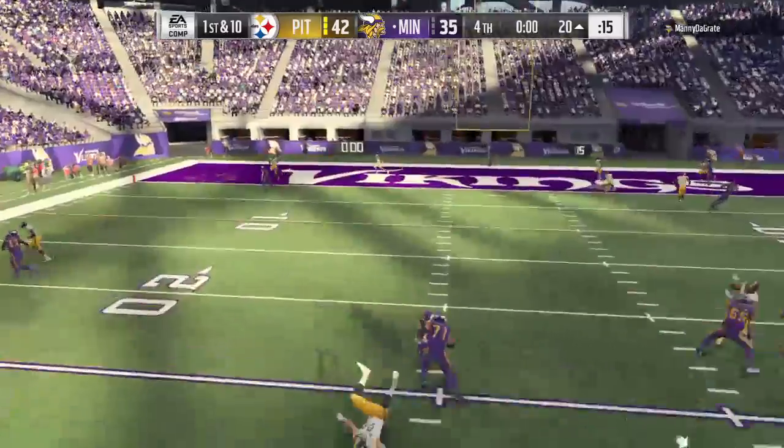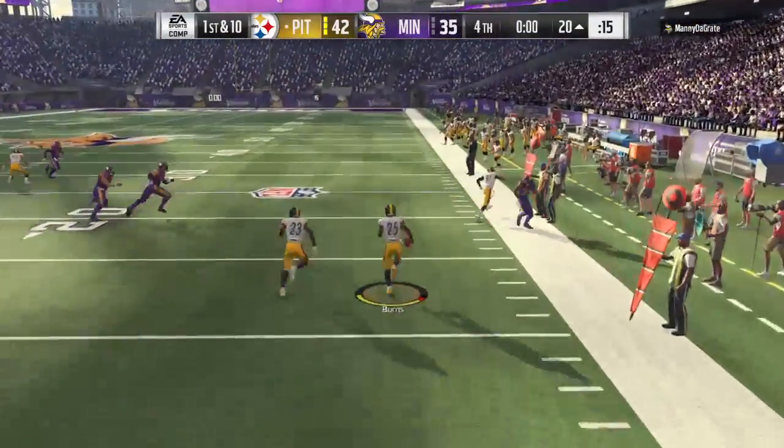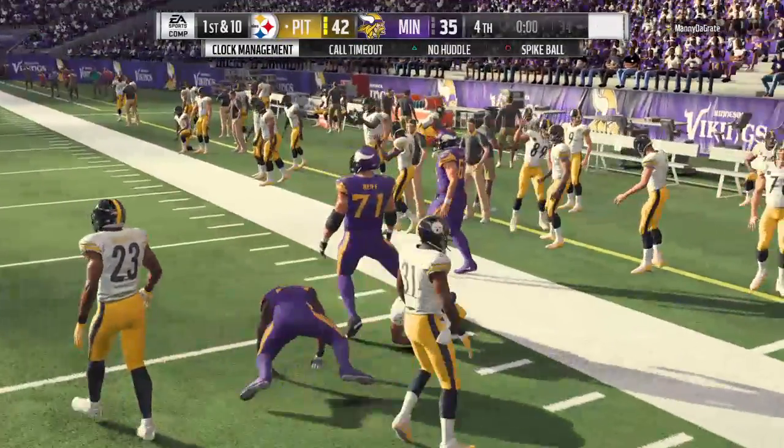He'll look to throw. And, a crusher there as it's intercepted. Picked up by the former first-rounder Artie Burns. And that is going to seal this victory as time expires.